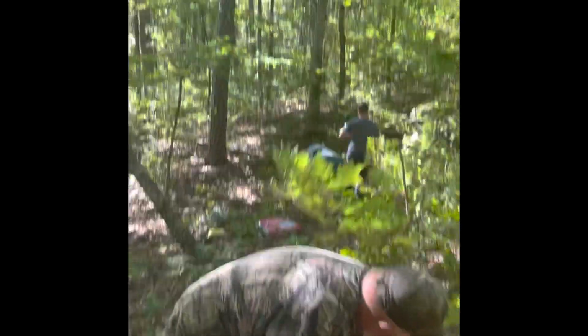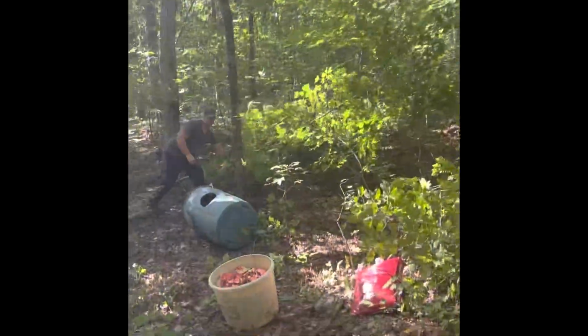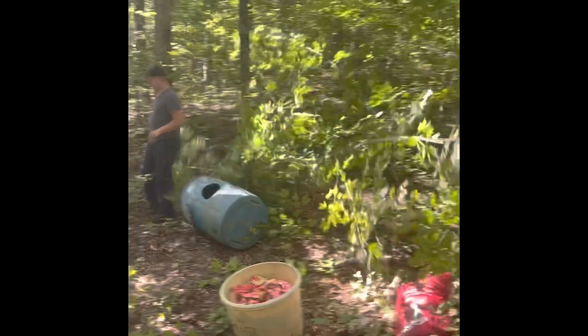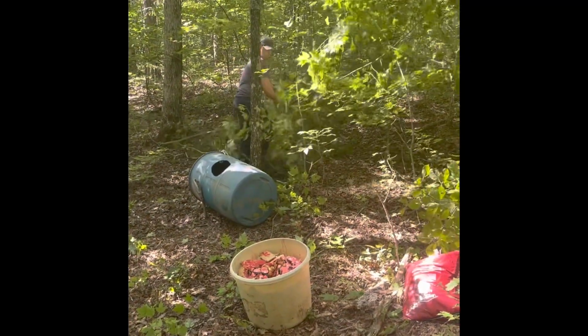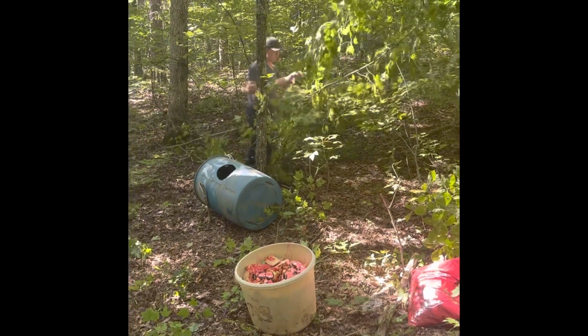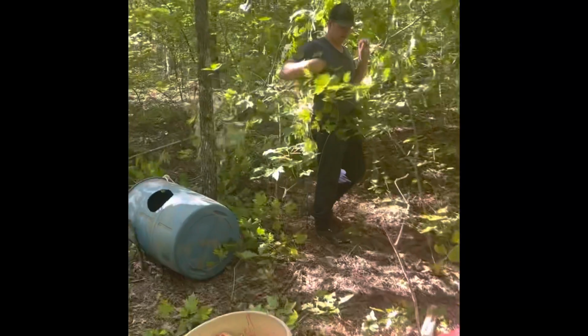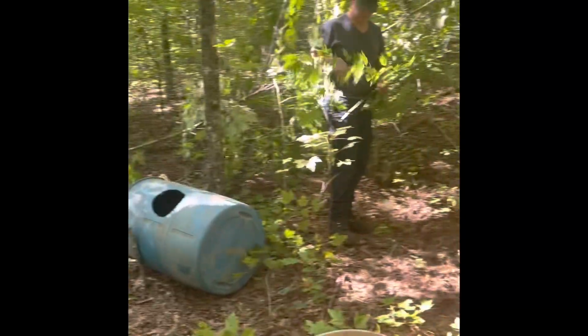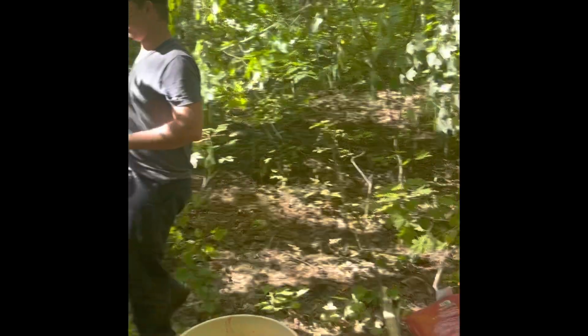Something you can do, you can pile brush on one side of a barrel and you force a bear to come to the area you want him to. Doesn't take much. They're no different than humans are. They want the path of least resistance. Unless they're scared, then they'll bulldoze trees over everywhere. They don't care where they're going, they just take off.